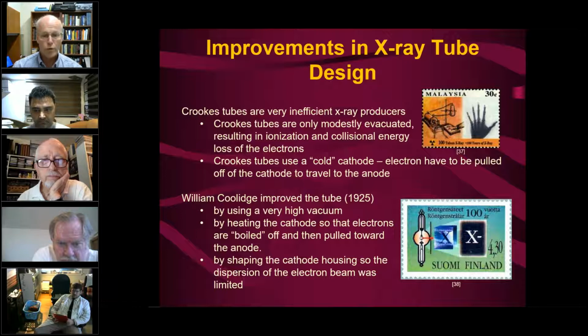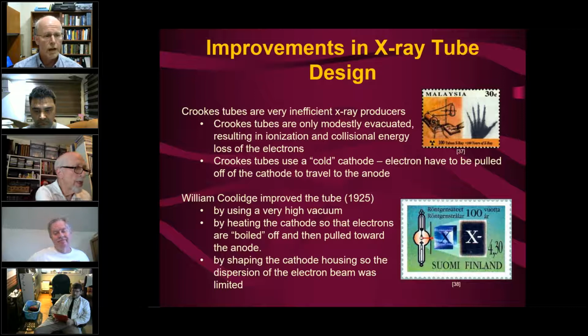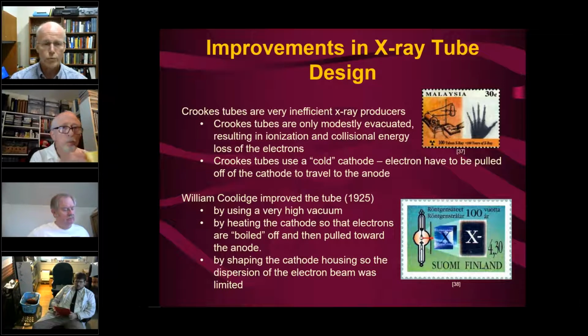X-ray tubes pretty much expanded rapidly after that. The Crookes tube was very inefficient. It was only moderately evacuated. It was like the neon tube I was talking about. So there was a lot of ionization and collisional energy loss. So the X-ray radiation you created was really a mess. It's not very well defined. They used what's called a cold cathode. So electrons had to be pulled from that cathode to travel to the anode. It's a little bit more difficult, so it's a very inefficient design.